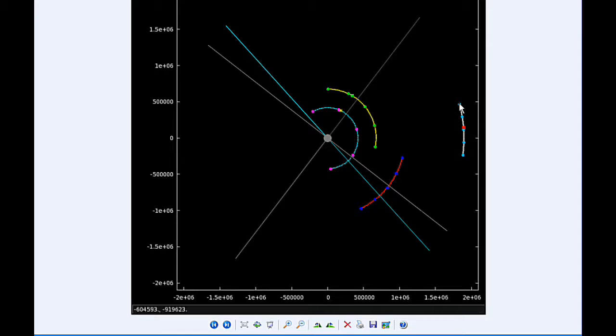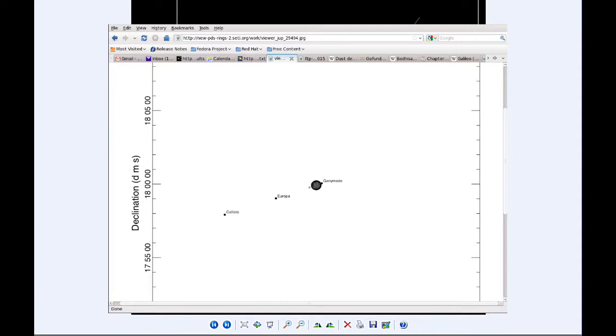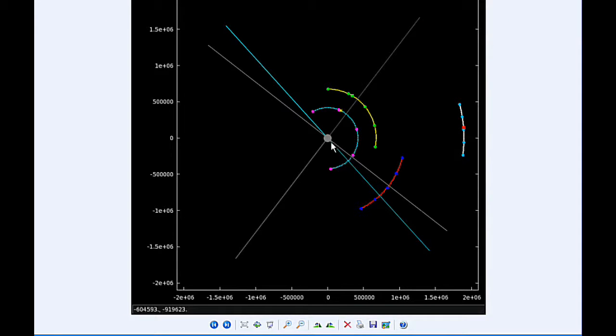At 3:15 UTC, Io moves behind Jupiter. And by 6 hours UTC, Io has more or less moved behind Jupiter, coming out from our point of view. This blue line is the line of sight to the Earth, and this gray line is the line of sight to the Sun. So as you can see, at 6 hours UTC, it's just coming out of the shadow.